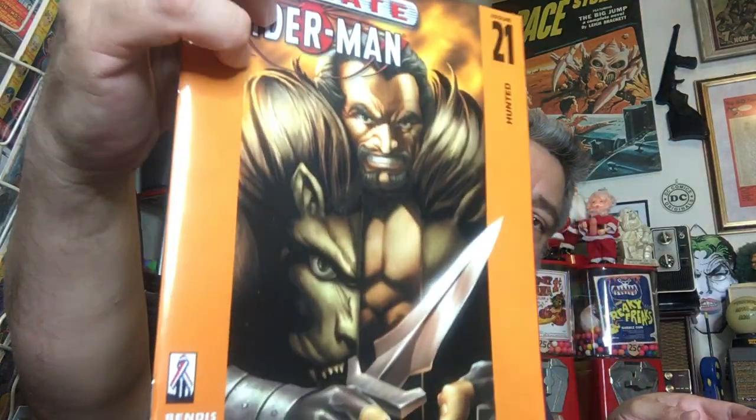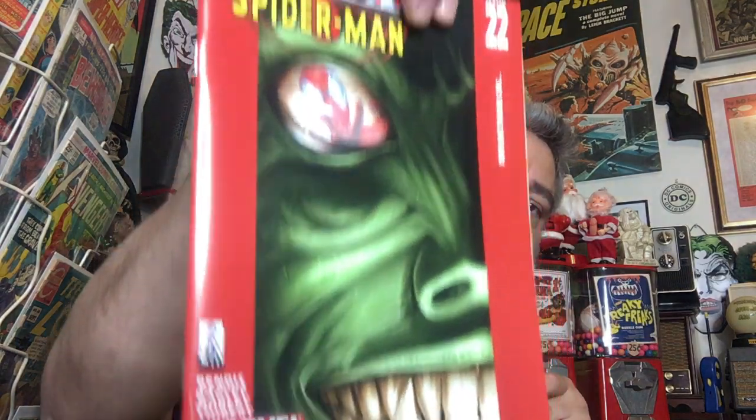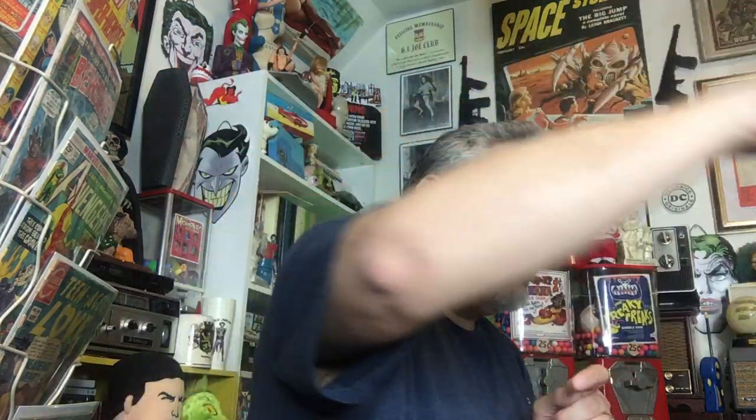You've seen all these. I don't know why I'm showing you this. It really looks kind of shitty. It looks kind of like bad van art. But as I recall, it's better inside. Yeah, art is better inside, but the paintings on the covers look like a high school kid, like a really talented high school kid did them.